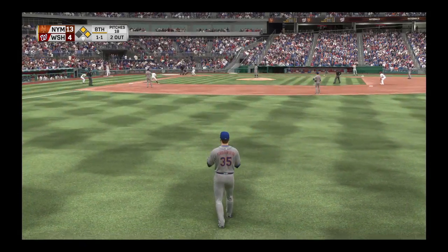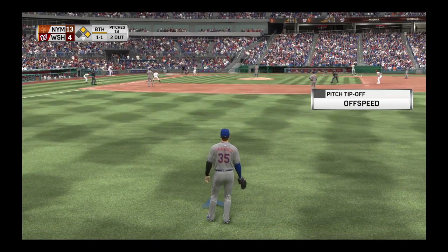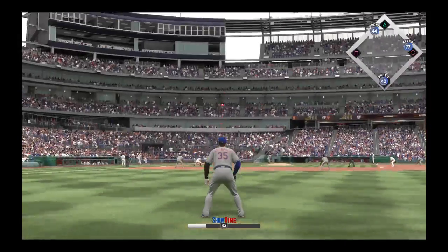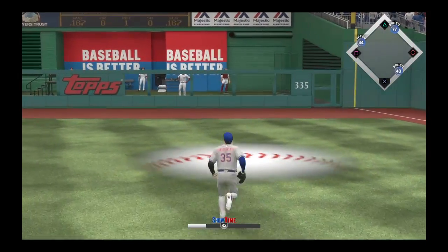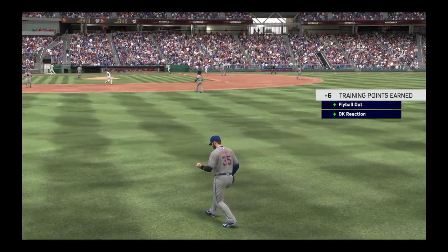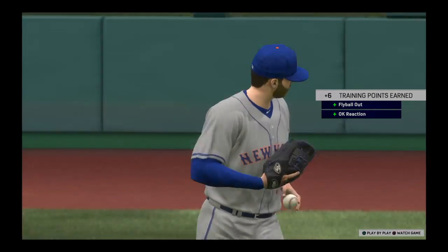Stepping up now, Derek Norris. He's hitless in 3 at-bats to this point. Looking to wiggle out of this. Here it is. This is in the air out to right field. Take it. And the 2-out threat will not come to pass as the inning is over.